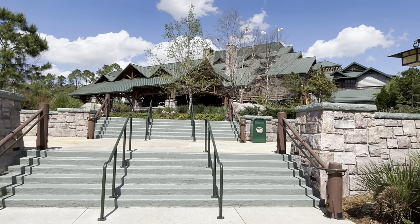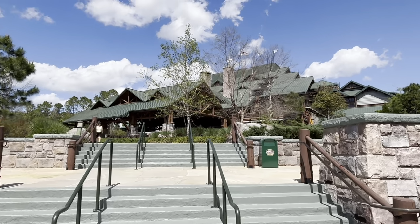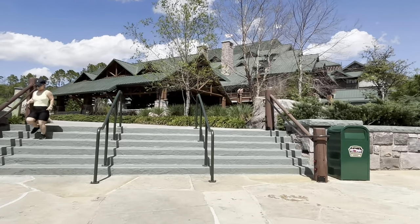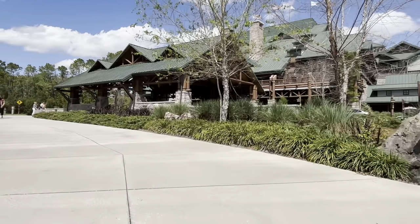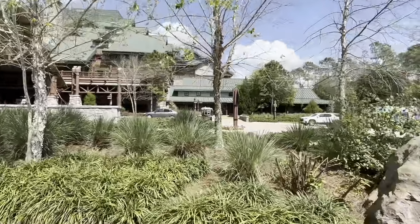We're here to check out the resort. Now, this is a big resort. It's going to be a long vlog. Buckle in. It's going to be great. And we have a surprise. For those who watch our stream, you know what the surprise is. In a second, you'll understand. It's magical. It's Disney magic. And it's about to happen. And I'll show you right now.